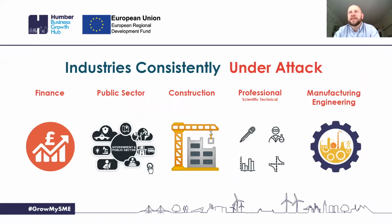Okay, so industries are constantly under attack. What we find is these industries are the ones who are primarily targeted: obviously the financial sector, public sector, construction, professional and scientific, and manufacturing. Now, there can be different types of attack for different industries. For instance, in the financial sector, they're generally trying to get credentials, whereas in construction, it's normally a man in the middle attack. They're trying to intercept payments. But it can vary, and to be fair, all industries are under attack nowadays. It's just these tend to be more of a target at the minute.